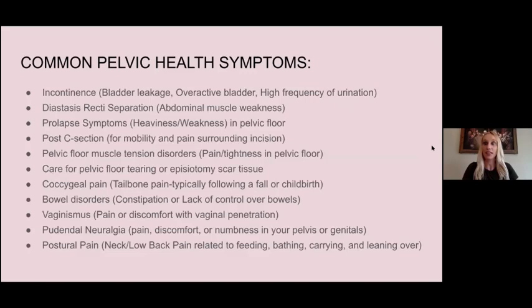So this is a long list. We're going to talk about what these words actually mean. So again, in PT school, a lot of these words weren't even super common in terms of therapists knowing a lot about them. So as both a provider for our providers here and for our patient community, we just want to educate on what these terms actually mean so that you can be more aware of, do I deal with any of these symptoms? So, common pelvic health symptoms.